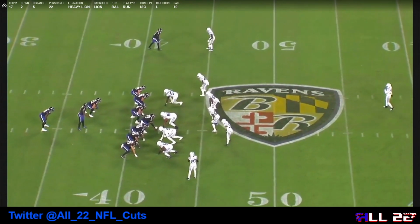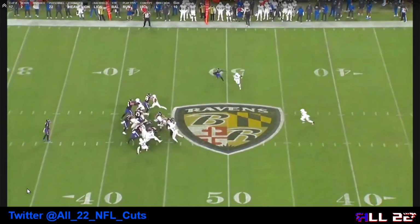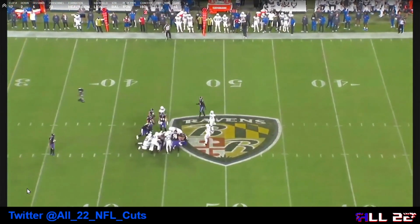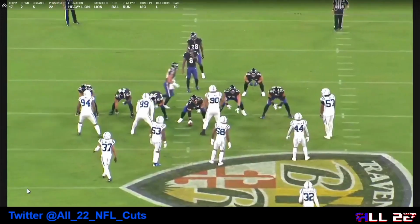Week 5 against the Colts, an ISO play, which looks like it's to the left here. And it looks like we got the same thing: a sixth offensive lineman along with Tomlinson. So you can see it's the same formations early in the season and a very heavy tendency towards run plays.